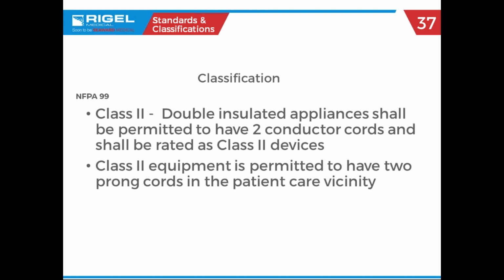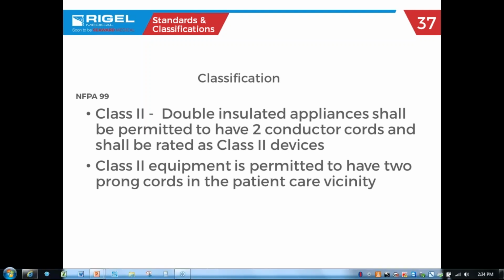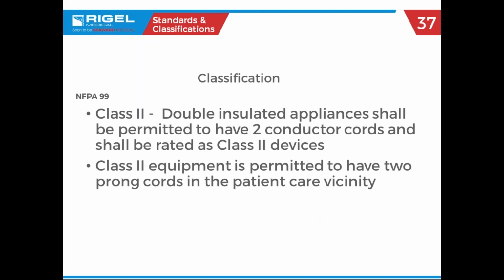And then NFPA further says class 2, let me move this a little bit here, excuse me a moment. Class 2 double insulation products, 2 connector cords, and shall be rated as class 2 devices. And you're allowed to have class 2 equipment in the patient care facility. And further on, we'll see that they have applied further leniency as to patient equipment itself, or I shouldn't say equipment, patient-owned products like electric razors or computers or the tablets, what have you.